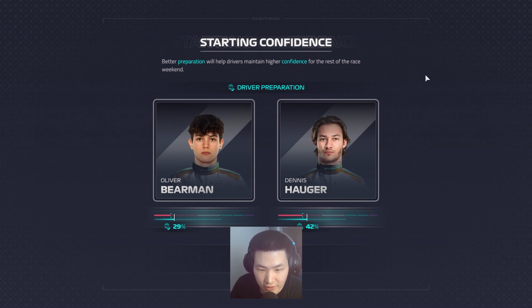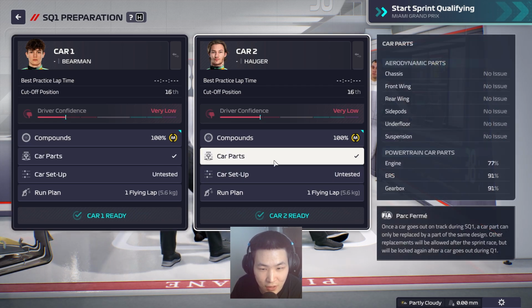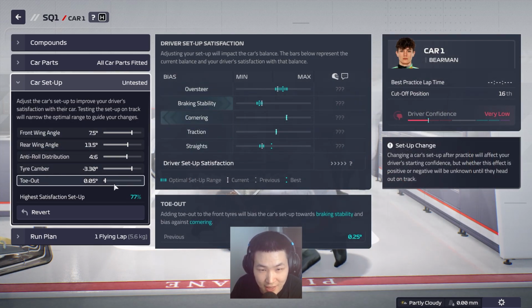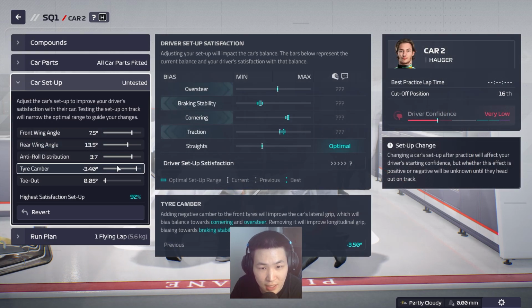So our driver confidence is pretty low. It's only been 1 practice session. We don't know our set of confidence just yet, but Hauger did pretty well, staying close to Behrman's time on the table. Unfortunately for Dennis, he inherits a car with a lot of broken parts. Obviously, the engine's busted, but we still have some decent components right now.